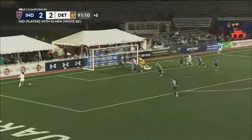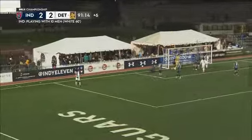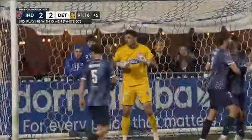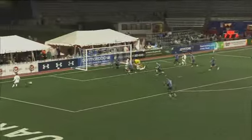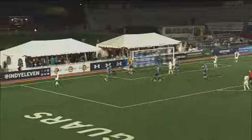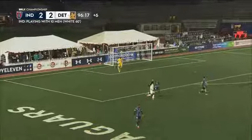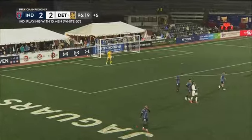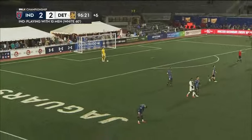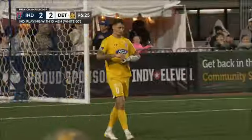Collier dives in. Ball goes all the way through. Not done yet. Salt swats it away. Every foul is 15, 20 more seconds. He's down on the ground and just sprints. His ball's potentially going in. No need for further activity. Well, at the end of the day, the Indy 11 have 6 points through 6 matches in league play.